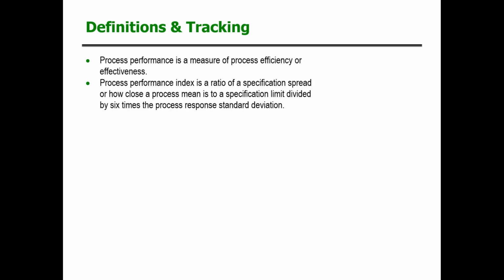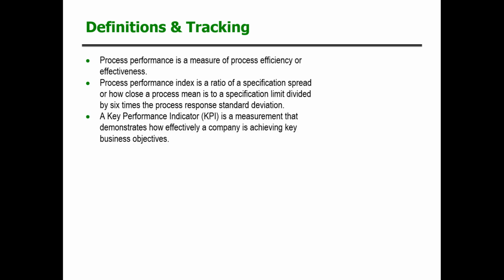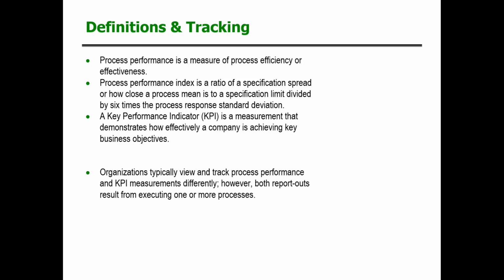Process performance index is a ratio of a specification spread, or how close a process mean is to a specification limit, divided by 6 times the process response standard deviation. A key performance indicator is a measurement that demonstrates how effectively a company is achieving key business objectives.